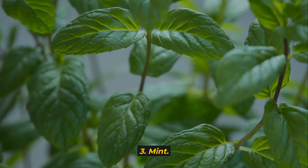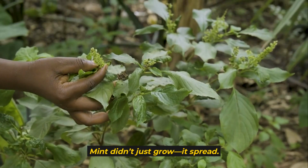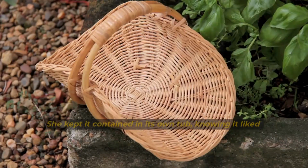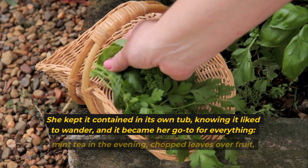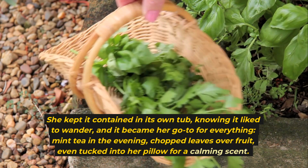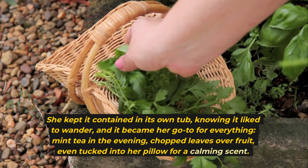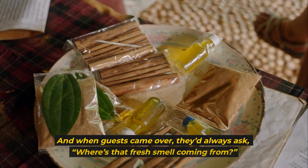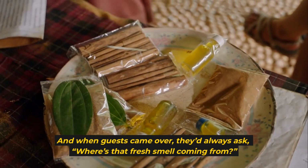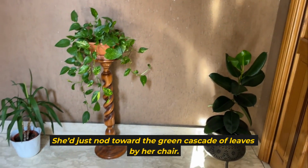Store-bought tomatoes don't stand a chance, she liked to say. 3. Mint. Now this was Greta's secret weapon. Mint didn't just grow, it spread. She kept it contained in its own tub, knowing it liked to wander, and it became her go-to for everything. Mint tea in the evening, chopped leaves over fruit, even tucked into her pillow for a calming scent. And when guests came over, they'd always ask, "Where's that fresh smell coming from?" She'd just nod toward the green cascade of leaves by her chair.